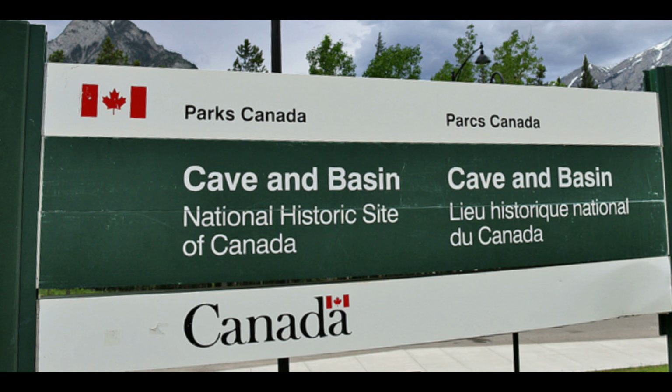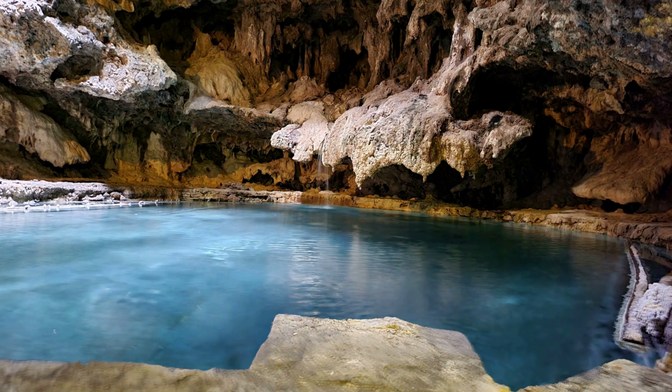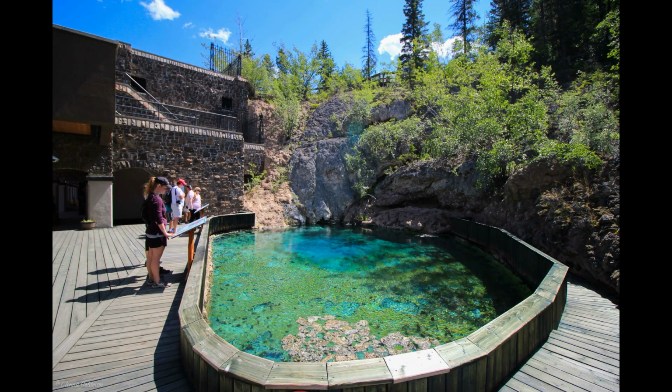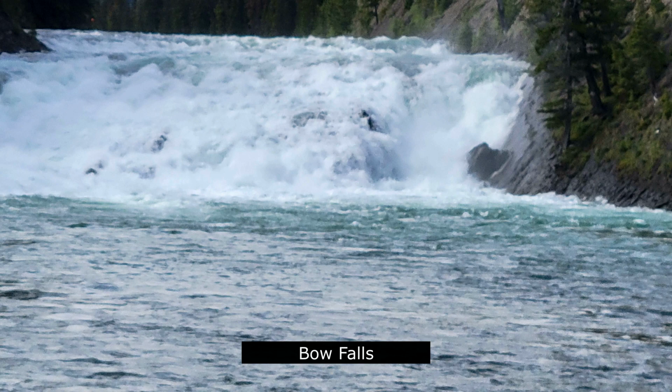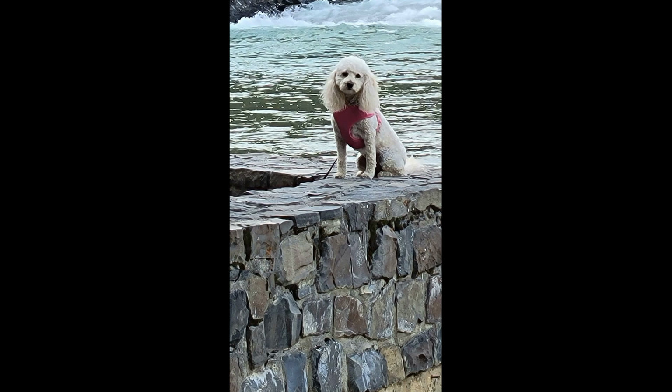Cave and Basin is in the town of Banff, and it is, well, it's a cave, but that's backwards, but anyway, it is the place where Parks Canada got its start. Also in the town of Banff is Bow Falls, which Molly kind of enjoyed too.